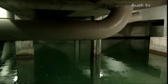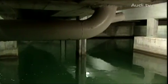In order to save drinking water here at Audi, we use, among other things, rainwater, which means that we gather rainwater from production hall roofs and parking lots and store it in underground cisterns. Last year, we were already using 230,000 cubic meters of rainwater for industrial purposes.